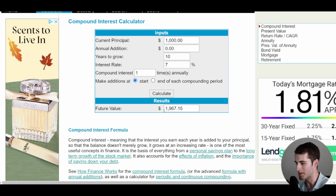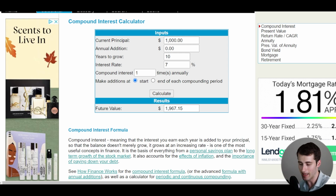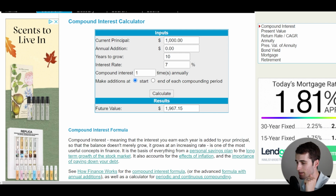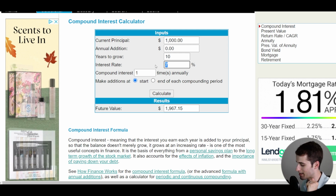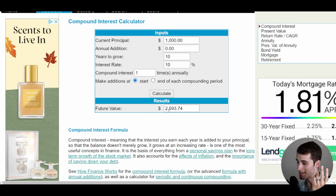You're just about doubling your money. You're gaining $967 just in appreciation thanks to that compounding effect. But okay, let's do 10% instead. That's a 3% difference after all. How big of a difference does that make? Well, you just added another $600 in gains. And now instead of being a double, it's more like a 150% return from beginning to end. That is a very substantial difference.